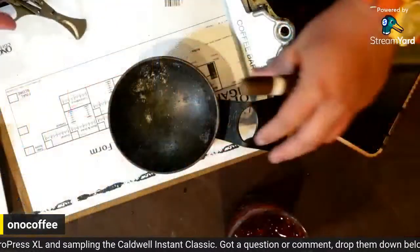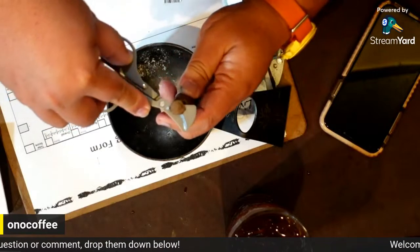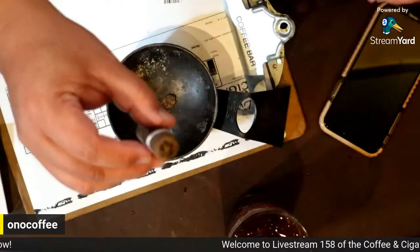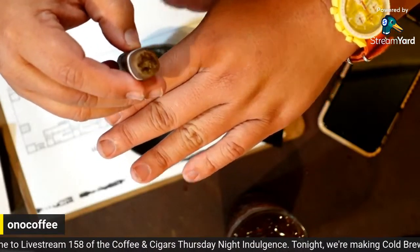All right, let's do our cutting with the Zycar MTX cutter, the multi-tool by Zycar. Oh, nice little cut there. I think that cut turned out well. Look at that. Yeah, that's not bad. Not bad at all. Draw is very easy. Very smooth and very easy. Am I getting much on the cold draw, though?